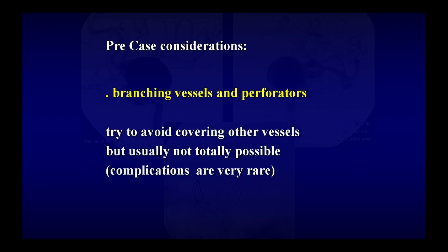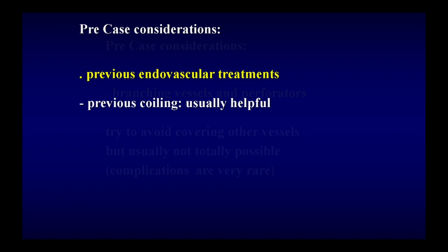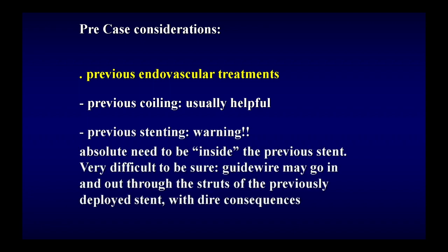If you have branching vessels and perforators, well, you try not to cover them. Especially, we try not to cover the anterior choroidal artery. Did we ever have a problem with the anterior choroidal artery? Never. So I don't know why I don't want to cover it, but if we can avoid it, we try to avoid it. So don't cover branches if it's not needed. But if it's needed, it's usually not a problem. If you have a previous coiling, that is usually helpful because the aneurysm is already half thrombosed, and the risks are lower. But if, as I told you, you have a previous stent, it's a warning because it's very difficult to know if you are inside the previous stent.